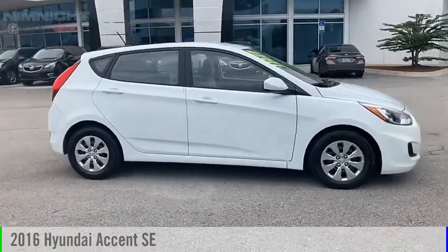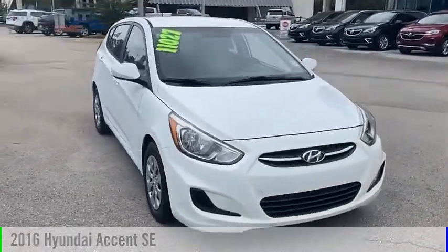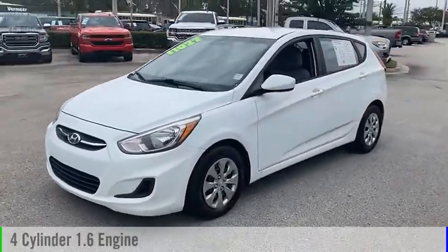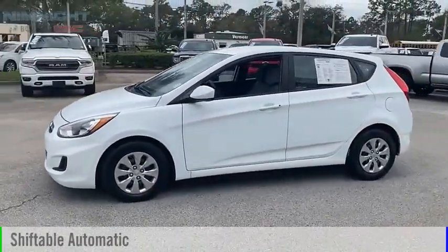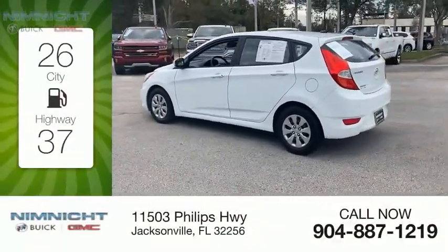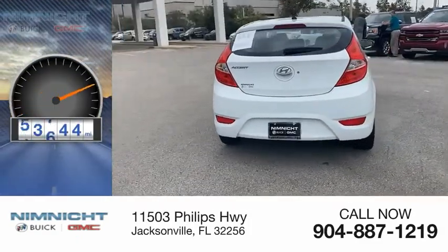Make a great choice today with the 2016 Accent. This vehicle is powered by a front-wheel drive, 4-cylinder, 1.6-liter engine, and comes with an automatic transmission. Great fuel efficiency saves you money by requiring fewer trips to the gas station. This vehicle has less than 85,000 miles.